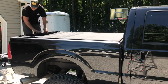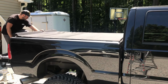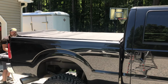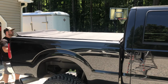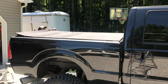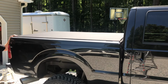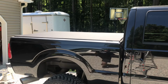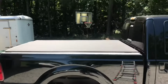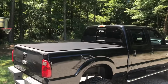I really like this canvas material too. I think it looks good. So set it in your teeth, leave it kind of sitting kind of loose. Close your tailgate, lock it, check to make sure you're good. And that's it. It's got nice rubber seals all the way around. So she's slick. I really like the way it looks, that canvas against the gloss. I think it's pretty sweet.